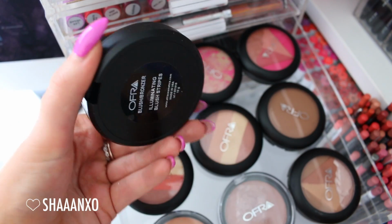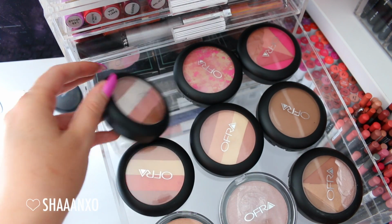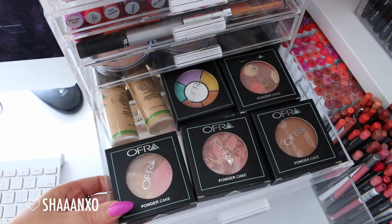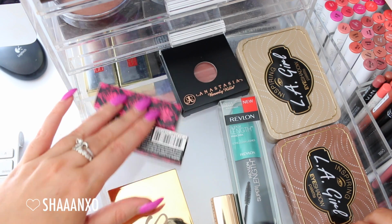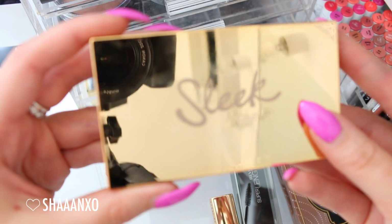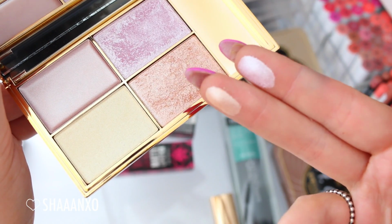And then once I have used all the products, I kind of swap them out. I'll put them away in the proper storage, and then new stuff will come along and go into this little acrylic drawer. So that's what I use these for. Otherwise, if you have a normal sized makeup collection, I would say these are the perfect storage systems. They fit so much makeup and display it really, really beautifully. So if you want a little makeup collection holder thingy, these are really, really good.